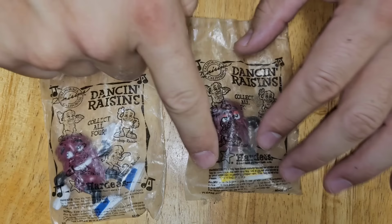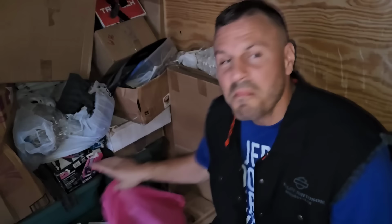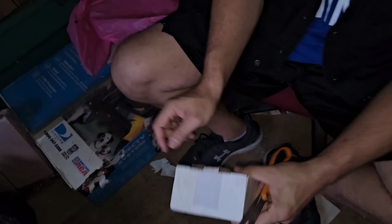Well, it says collect all four. Maybe I'll be able to collect all four. Look at that. Now we have two of the four. We may find them. Let's go back and look. Maybe in this box right here. It says the Swiss Colony 7618. Okay, let's check this out.